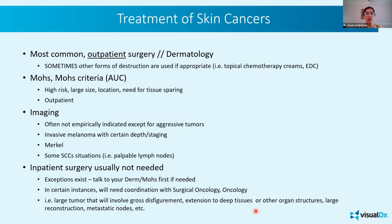Okay, let's talk about treatments of skin cancer so you can kind of be familiar with it. Skin cancer is most commonly treated outpatient by dermatology. And we usually use localized numbing like lidocaine to numb the skin. And then we kind of cut it out, sew it back together. But there are other forms of destruction that are used if appropriate. For example, under certain circumstances, chemotherapy creams or electrodesiccation and curettage can be used, where we kind of scrape and burn the skin. There is something called Mohs surgery.